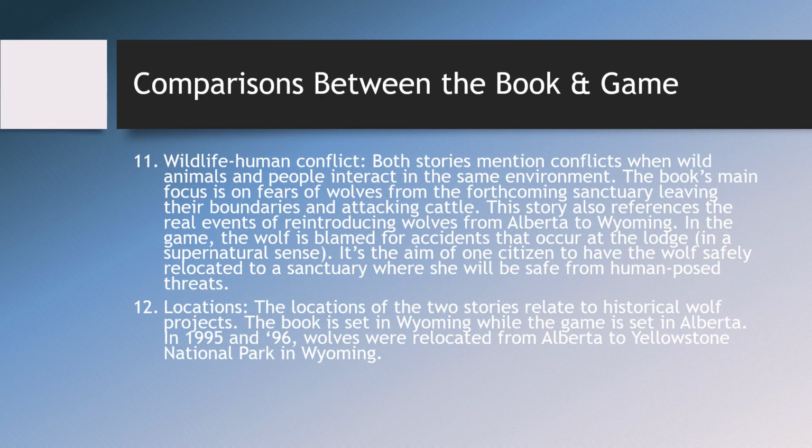As I noted, I just have two other points I really want to bring up, which I think are really important and really interesting. Again, these are elements that come up in both the book and the game. So we have wildlife-human conflict, and this is a big deal. Both stories mention conflicts when wild animals and people interact in the same environment.